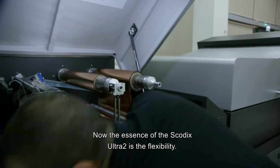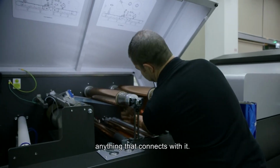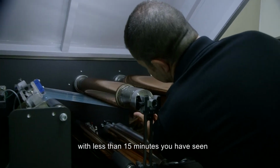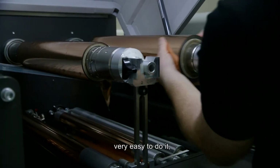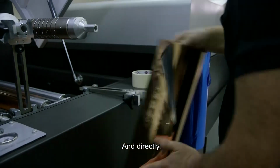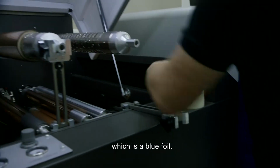Now, the essence of the Scodix Ultra 2 is the flexibility. And deliberately, we want to show you anything that connects with it. We are going now, in less than 15 minutes, you will see 2 jobs running without setup, without anything. Now we are replacing a foil in less than a minute. Very easy to do, very straightforward. And directly, we will be ready with the next foil that we would like to use for the rest of our demos today, which is a blue foil.